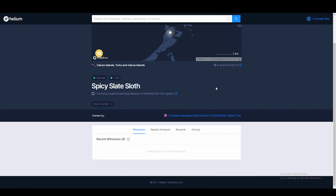we can see there are 0 recent witnesses, right? And if we go to nearby hotspots, there are 0 nearby hotspots, right? Hotspots within 2 km of this hotspot, right? If there is no hotspot within 2 km of range from your hotspot, it will show 0.